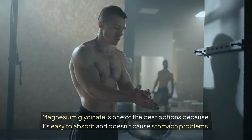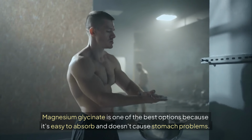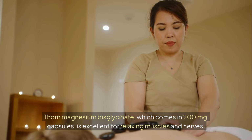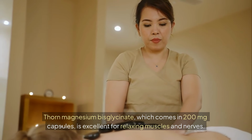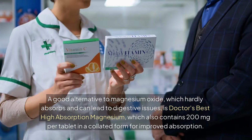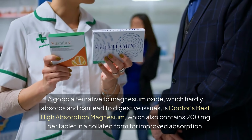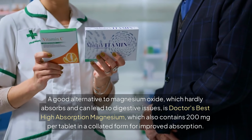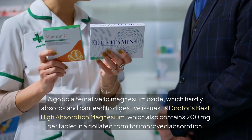Magnesium glycinate is one of the best options because it's easy to absorb and doesn't cause stomach problems. Thorne magnesium bisglycinate, which comes in 200 mg capsules, is excellent for relaxing muscles and nerves. A good alternative to magnesium oxide, which hardly absorbs and can lead to digestive issues, is Doctor's Best High Absorption Magnesium, which also contains 200 mg per tablet in a chelated form for improved absorption.